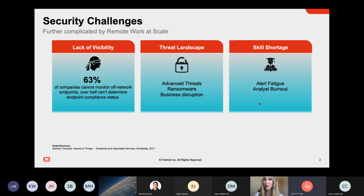And really, as we start, the big reason with security challenges, you go look, it's lack of visibility is a big part of it, especially with remote workers at scale. COVID-19, we're starting to come out of that a little bit, but still lots of remote workers and lack of visibility, because if you can't see them, how can you expect to secure them or come up with their compliance status? Second big reason is, look at the threat landscape today. A lot of new advanced threats that are out there. Ransomware, we'll spend a lot of time talking about that today.